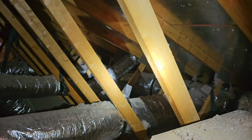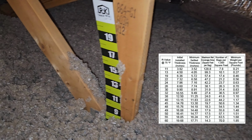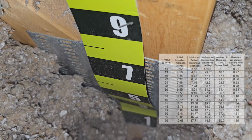Radiant barrier up on the roof. A few vents around help provide some circulation. All in all, looks pretty good. Everything's strapped up the way it should be off the ground. Well, we should be around 10 inches of insulation on blown-in cellulose. And let's see how close we are. Does this go all the way down? It does go all the way down.